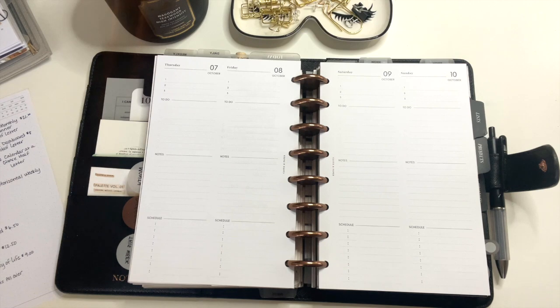I have a friend, she said, no, this just works for me. This does not work for me. Visually, I only want to see what's on the day. Now, I have this old planner where I used, let me see, find a daily that I used.